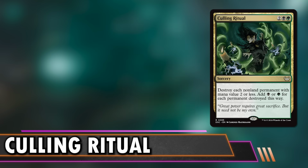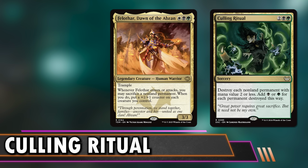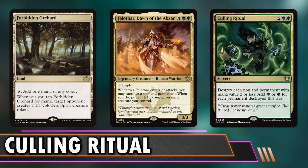We even saw it in CEDH, not a CEDH channel, as I must tell you again. But we watched Cam and Dylan play Felithar, and it was so nasty. They had a Forbidden Orchard out there giving away spirit tokens, and then they blew them all up with Culling Ritual and made it a mini ritual for themselves. You can be doing that too.